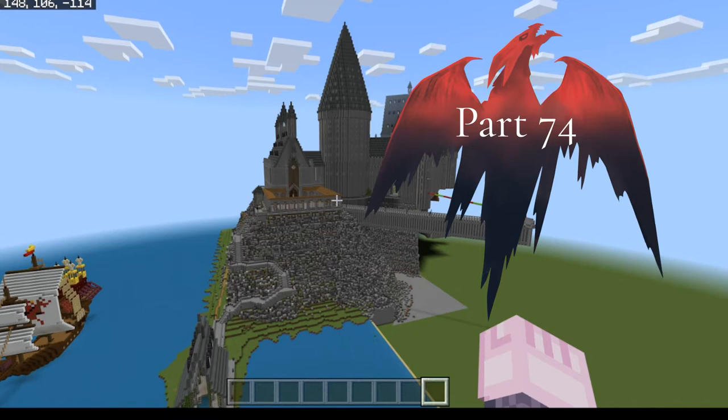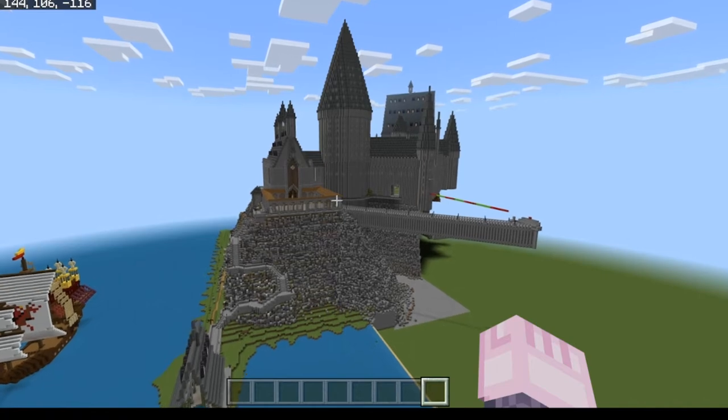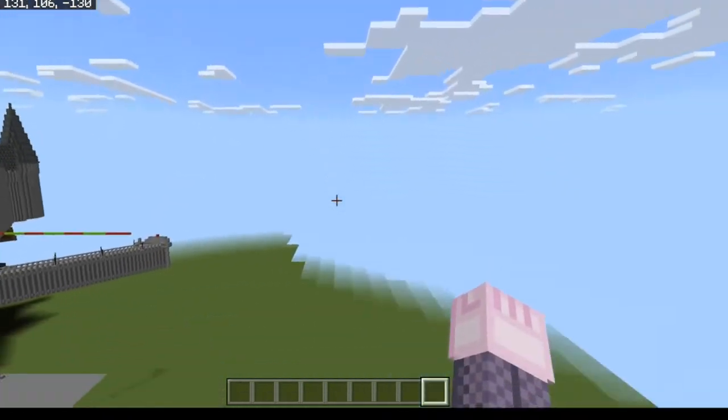Today we are going to finish the Viaduct Bridge this time. And if there's a bit of time, we'll do a tiny bit of landscaping at the end of it. And then next week we'll be starting on the entrance here.